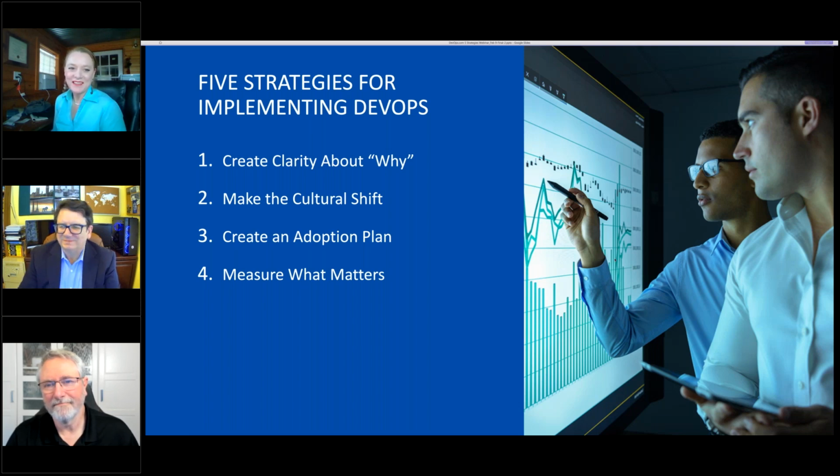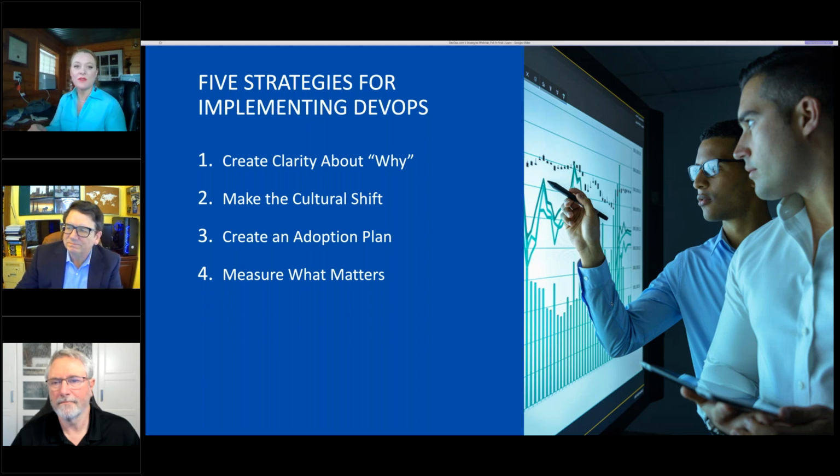Okay. Well, I think you hit it squarely on the head, Mitch, when you said we have to go back to the clarity about why, so that you measure what matters, right? So you're not measuring what matters if you're not clear on your why. So as you build that culture and you're clear on your why and you made the cultural shift, keep it clear in your minds, right? And make sure that you're measuring based on what you've decided matters for your business.